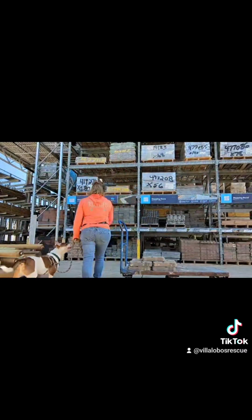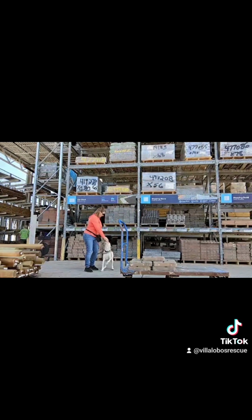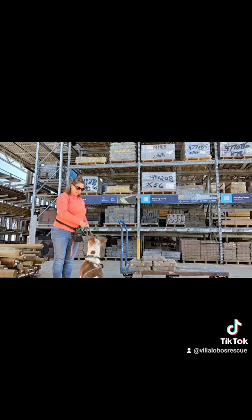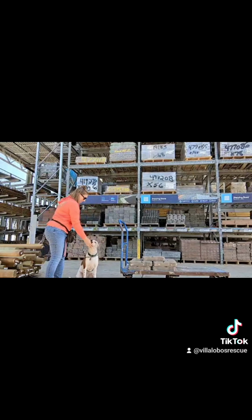So here he is with our trainer Danny at the Home Depot, or maybe it's Lowe's, I'm not sure, here in Charleston, West Virginia. It's noisy there, there's things going on, and look how on point he is. I mean, Ace is the place. Can I say that if he's at a Home Depot or a Lowe's?